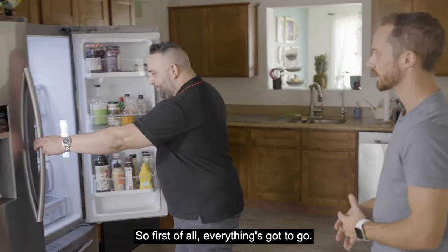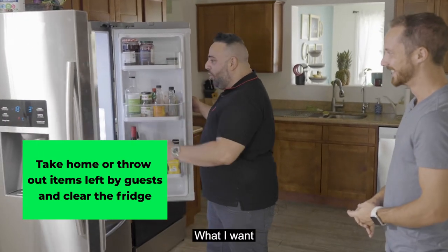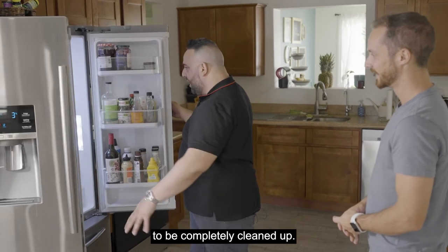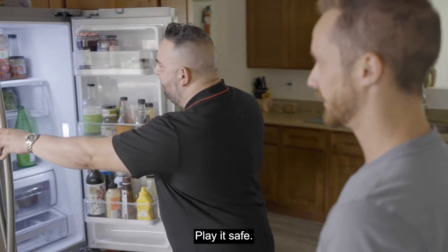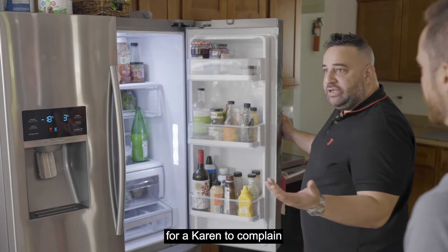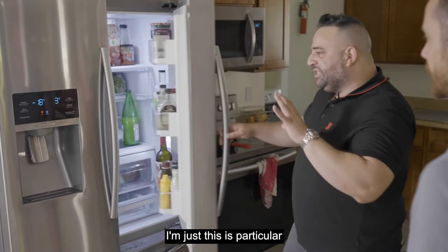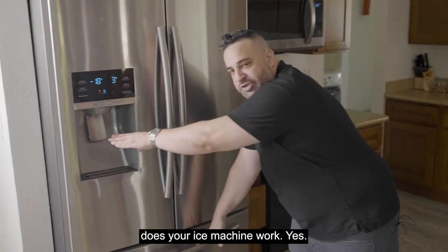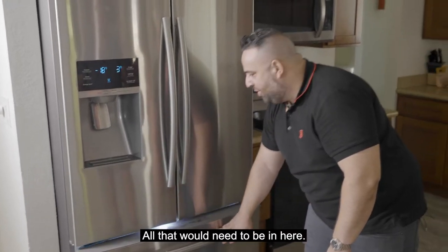So first of all, everything's got to go. Everything? Everything's got to go. What I want when a guest gets here and opens this up is to see it completely cleaned out. We're going to remove any condiments, anything like that, just because of COVID. Play it safe. We don't want anything that's open and used. We don't want to give any reason for a Karen to complain and try to get a refund. Not even ketchup. This is particularly how I like to do it, just to play it safe. And does your ice machine work? Yes. Okay, perfect. Otherwise I was going to say a bag of ice. That's all that would need to be in here.